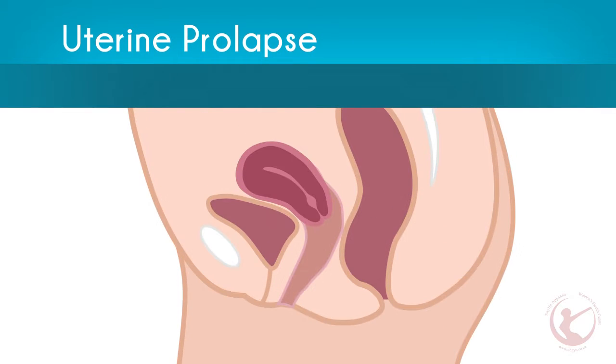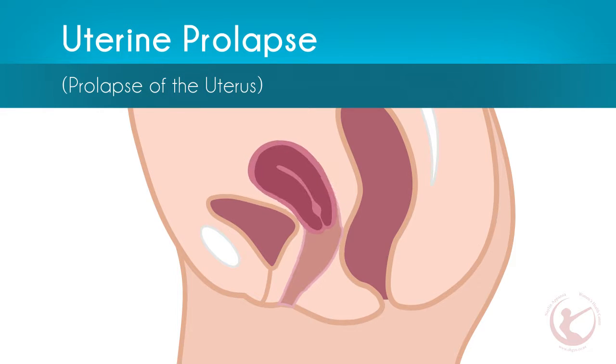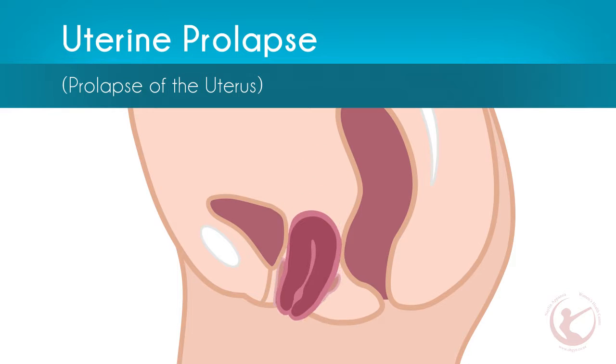Uterine prolapse. This occurs when a group of ligaments called the uterosacral ligaments at the upper portion of the vagina weakens. The condition causes the uterus to fall out of place, which generally causes both the front and back vaginal walls to weaken as well.